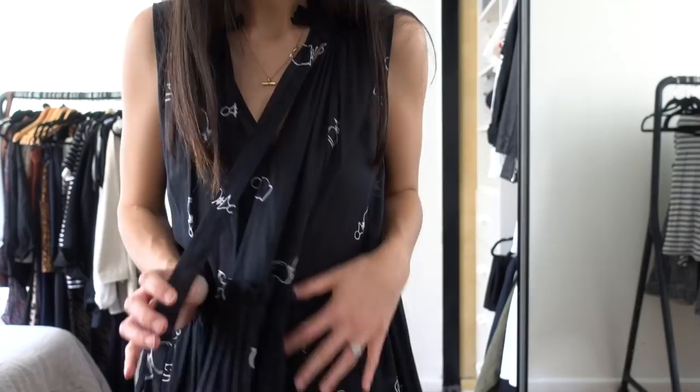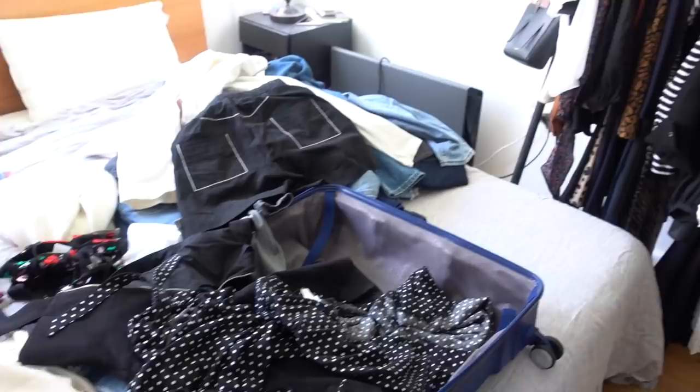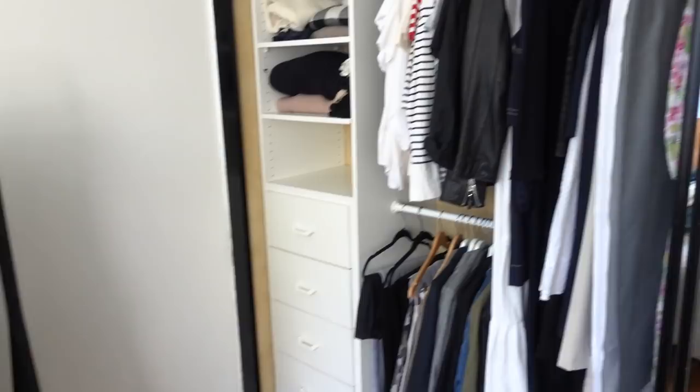I've done a great job of making a huge mess in this room, so the next thing I've got to do is sort of put everything back into the closet, and I'm really hoping that it's all going to fit in there.